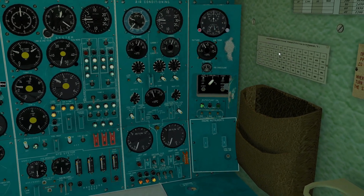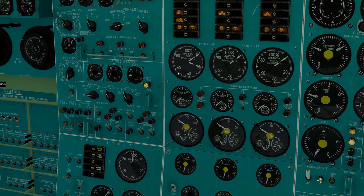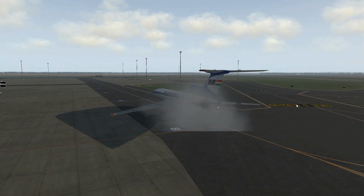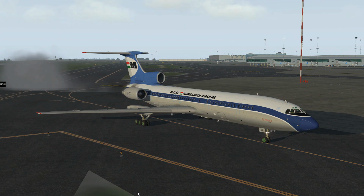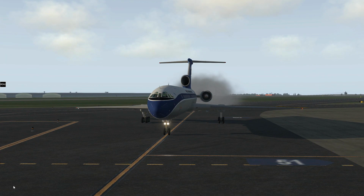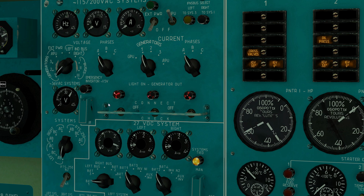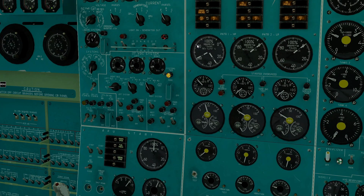Clear the engines, starting engine 1. Starting engine 1. Got it, starting 1. Monitor those instruments right there. The engine is up and running. Check it by switching this switch to the down position and then connect it to the main bus. There we go. Now engine number 2 can start. Starting engine 2. Got it, starting 2.